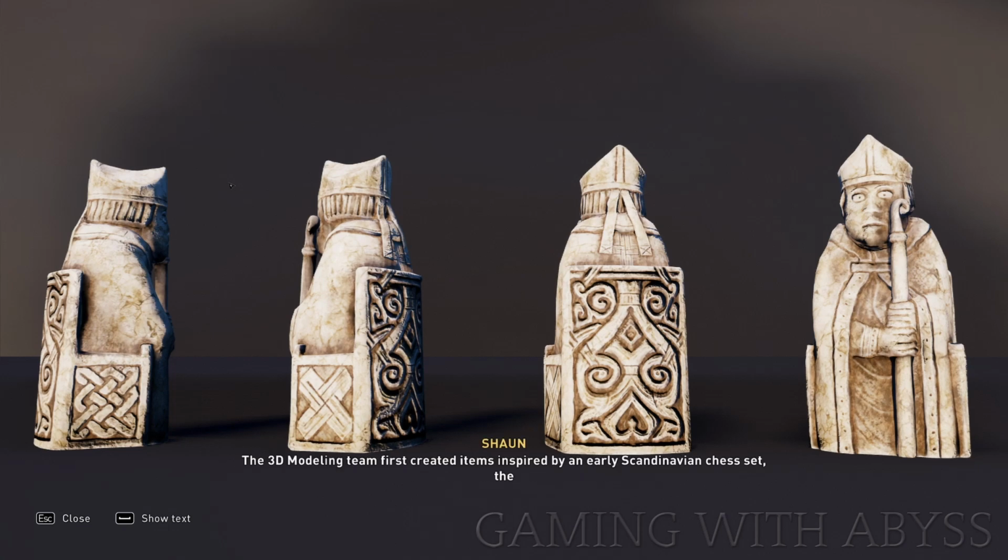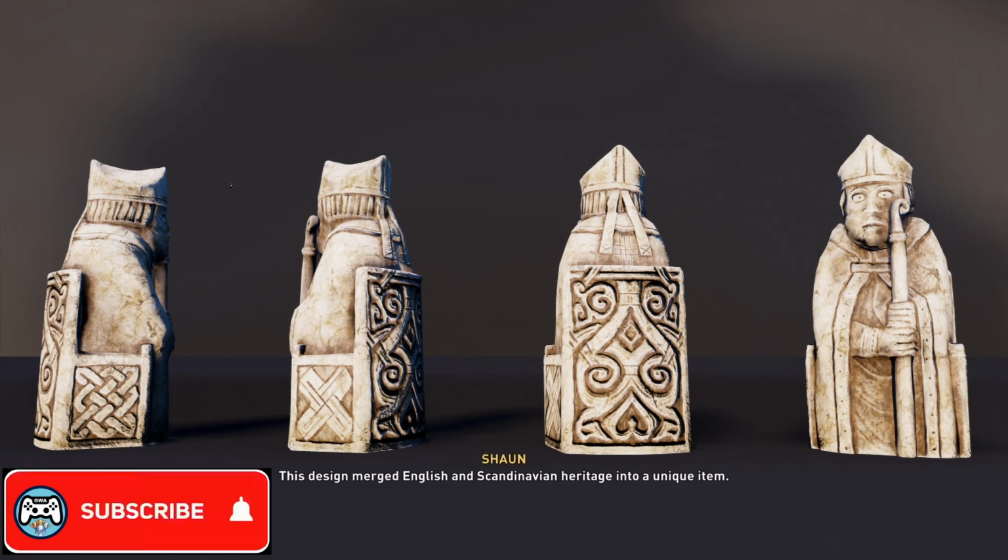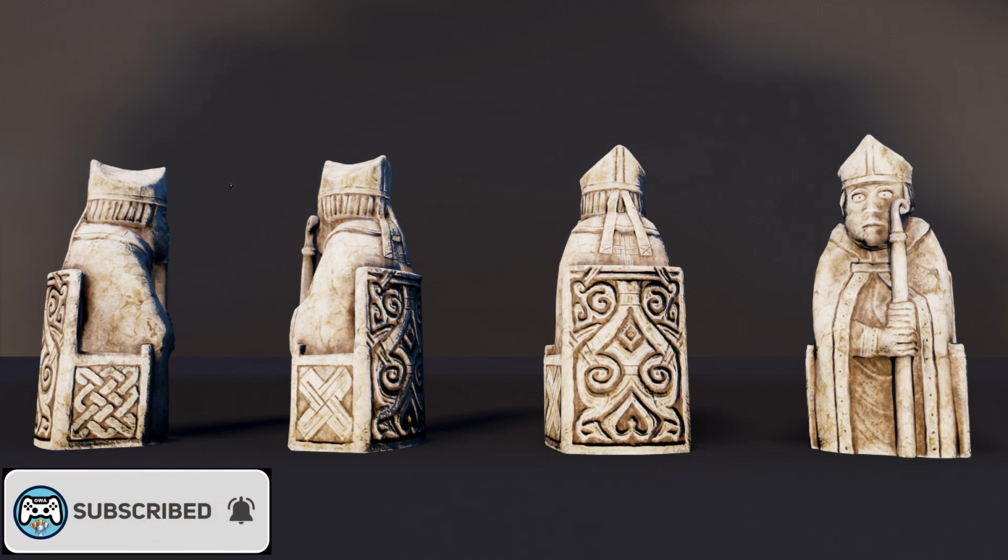The 3D modeling team first created items inspired by an early Scandinavian chess set, the Njevertapel, which was combined with the Lewis chess pieces. Recently found in Scotland, they were crafted out of walrus tusk and whale teeth in the 12th century. This design merged English and Scandinavian heritage into a unique item.